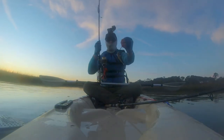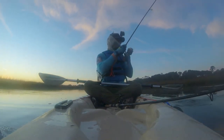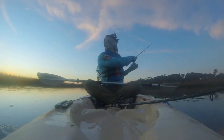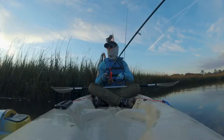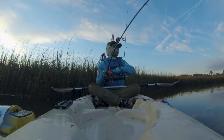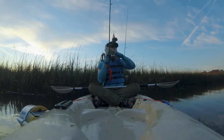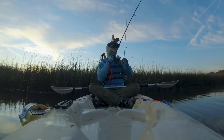Out here fishing. Little 2 ounce bottom rig, mud minnow, just gonna toss it out behind me. Kind of troll that along. Oh, there's one. There's one. On the top water, wasn't even looking.